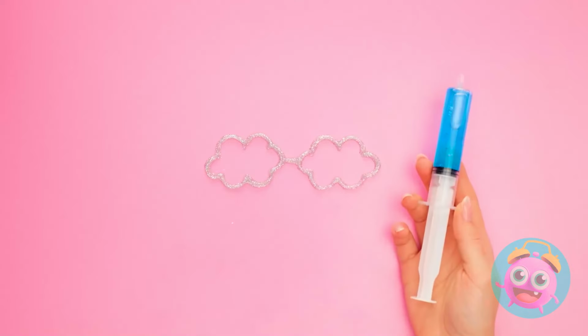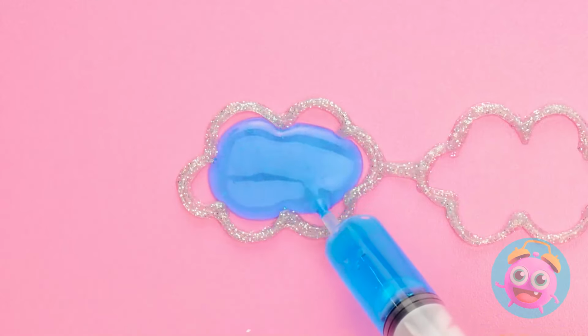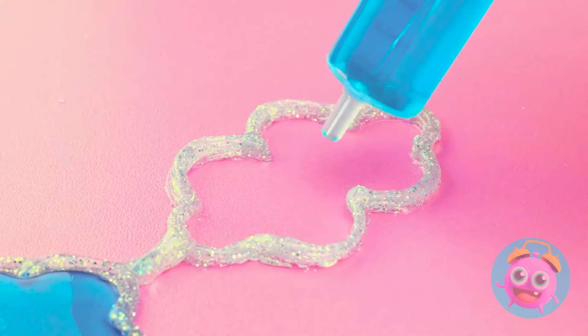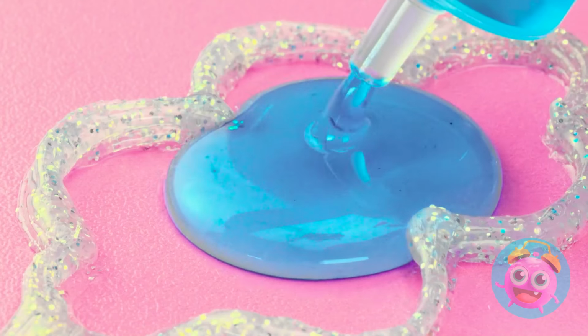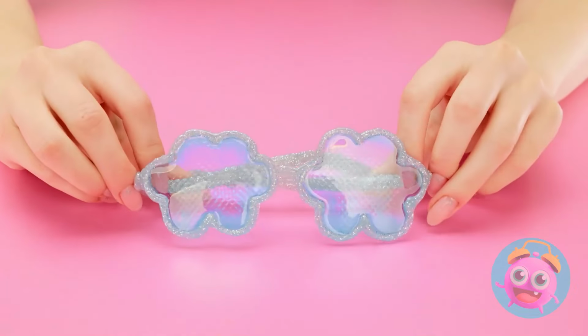Next, I need some blue epoxy resin. I'll squirt it into the clouds. I'll do the same in the second cloud. This will be the lenses. Now I need to wait for it to harden. I've made legs for the glasses. Pretty cool, huh? I mean, I'd wear them.